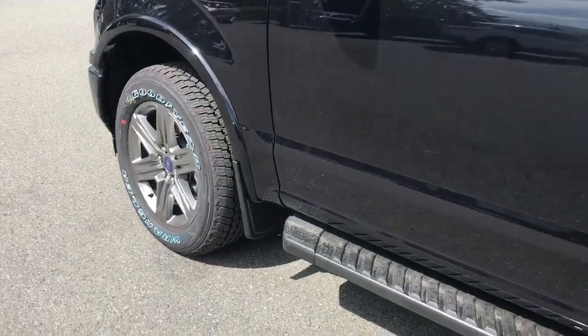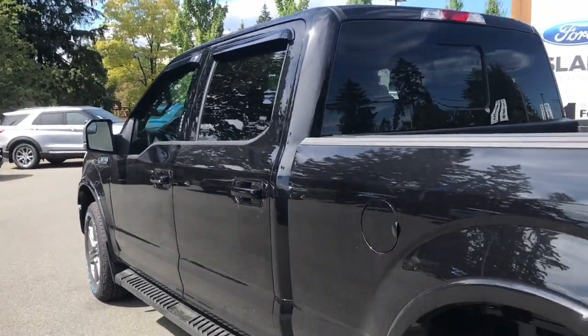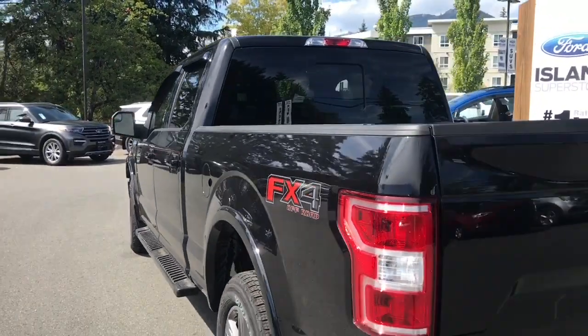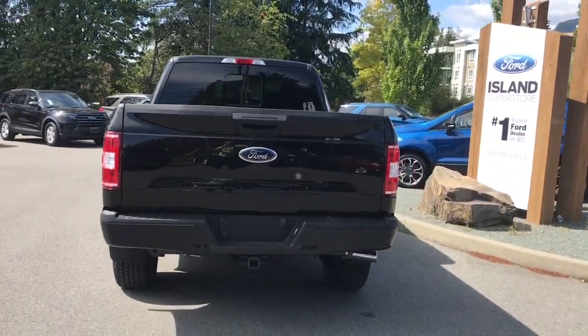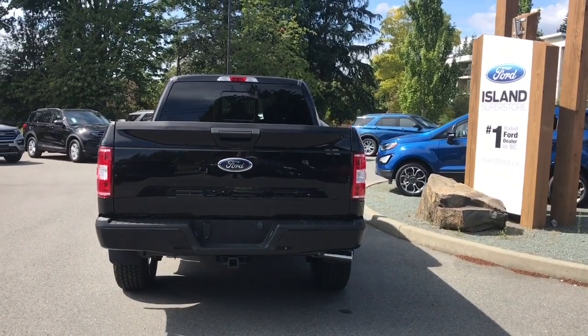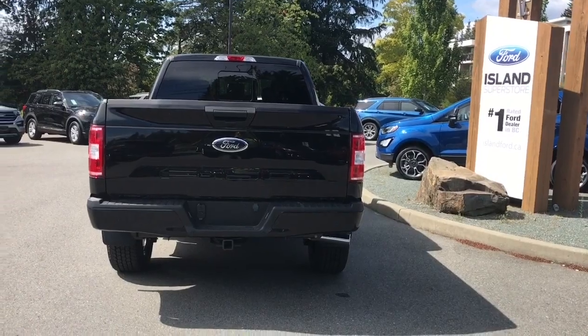20-inch wheels, mud flaps, black running board, and body color door handle, keyless entry keypad, driver's side capless, easy fuel gas filler. The black handle extends to the tailgate. The tailgate is lockable and removable. Your backup camera's just below the handle. You have also a 4 and 7 pin connector, trailer hitch, and a locking spare tire.